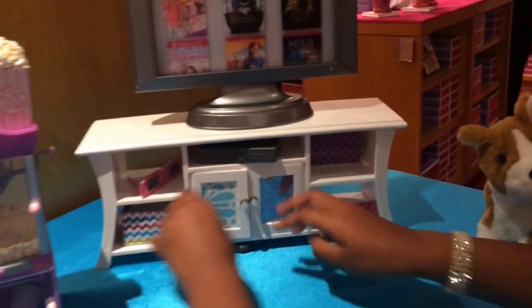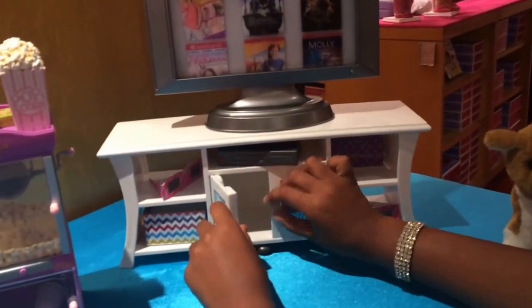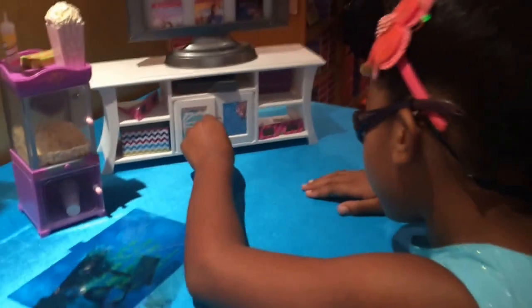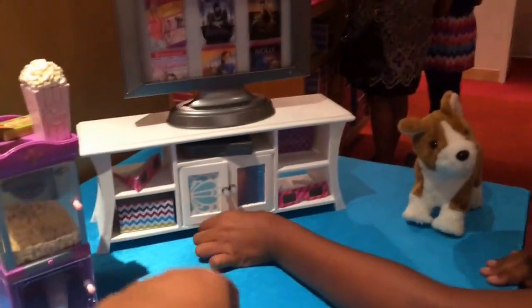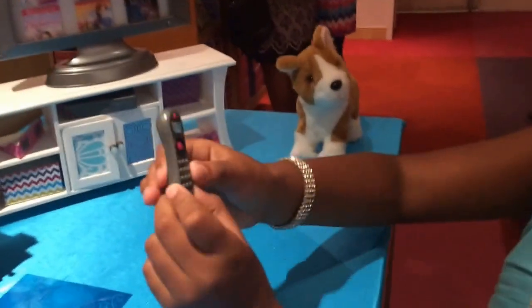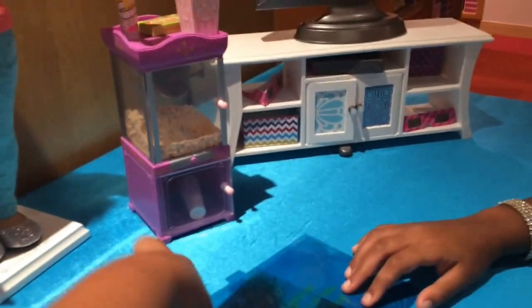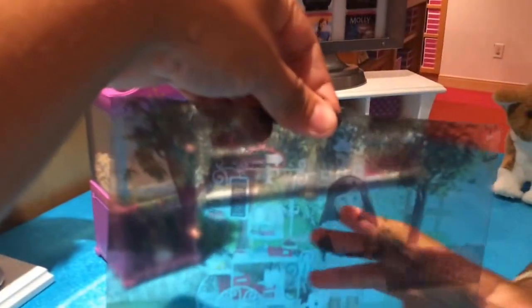Let me see it in this box. Nothing. Oh, I saw in the magazine they had like a remote. Let's see if it's in here. Oh, it's probably underneath. I think I see something underneath. That is just adorable. Oh, they have another DVD. Oh, look, Jada, these are the extra TV screens. I think one of them looks like Grace.